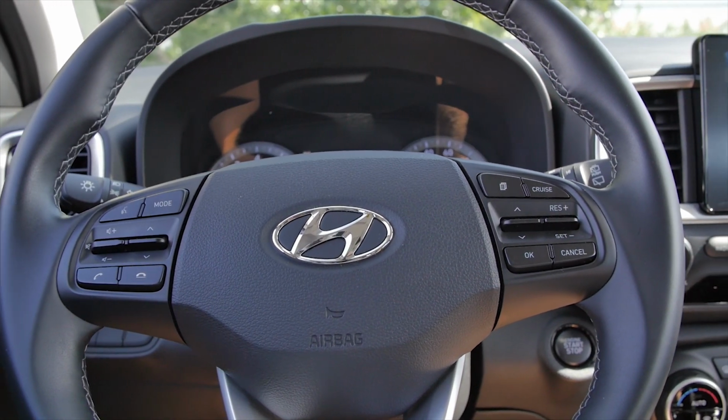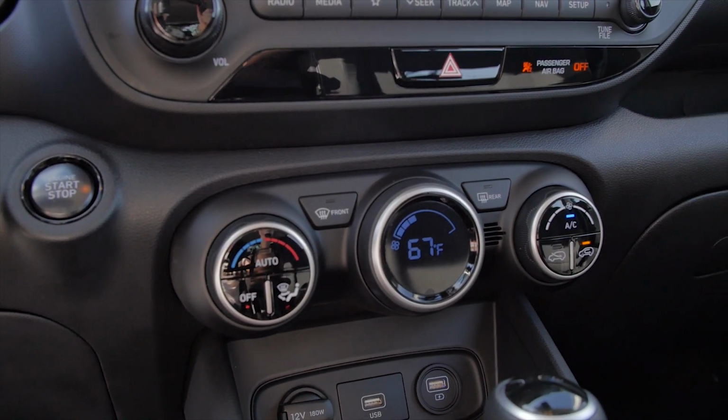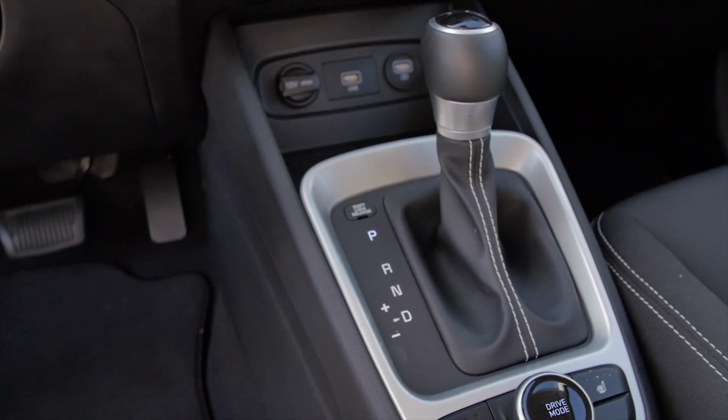Now, I don't really care that much about the sunroof or the sliding armrest, but blind spot monitoring is a must-have, I think, in 2020. So for $1,000, I'd probably get that.